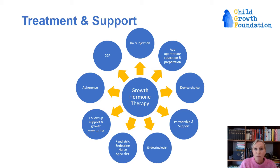Regular appointments will monitor growth and development and will also include blood tests. And there's been recent developments in America where a weekly injection of growth hormone can now be prescribed. It's hoped that in the near future this will be available in the UK too.